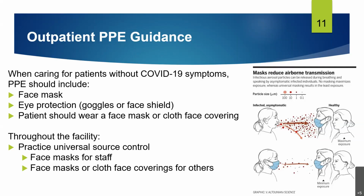And of course, throughout the facility and for any clinical encounter right now, we are recommending universal source control. That would include face masks for staff and face masks or cloth face coverings for others, including visitors, patients, or their caregivers. Next slide.